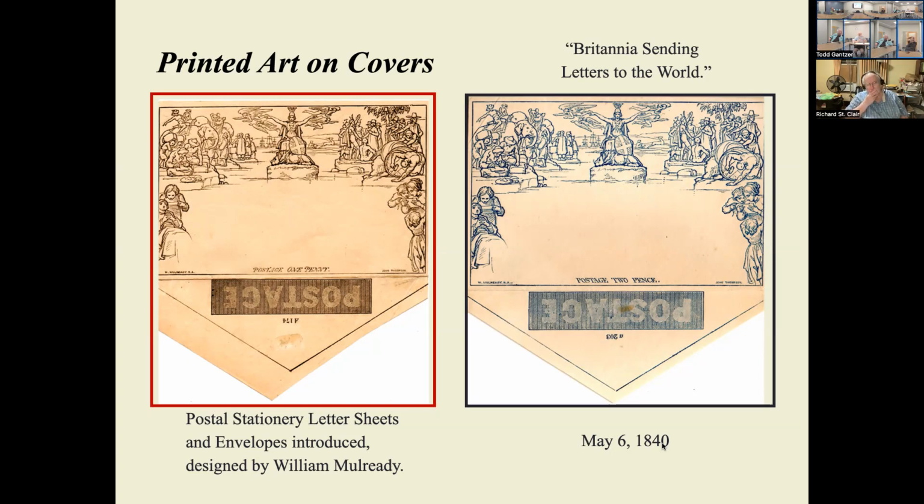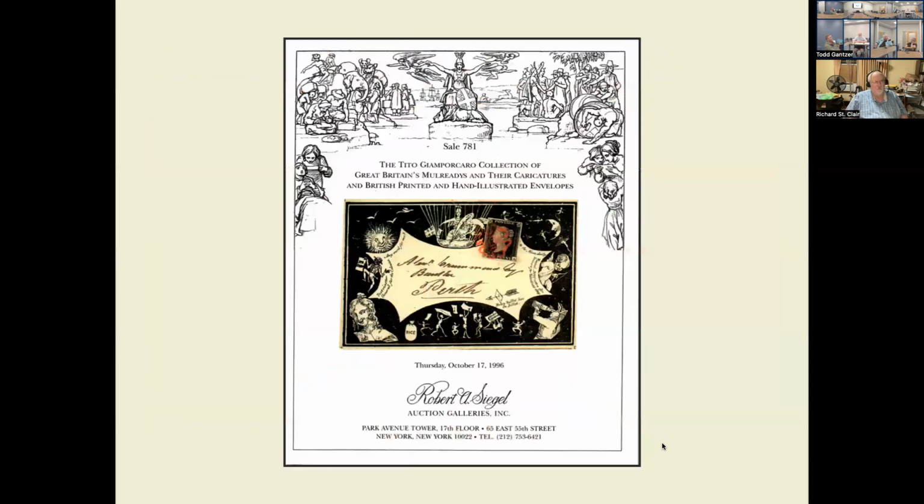That's all right. I'm good. I'd still buy it. So now we're in an area of printed art. You can go in thousands of different directions and depth on that. But anyway, this is the Mulready. Next.